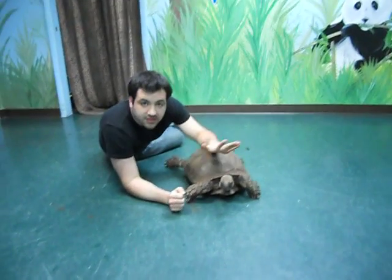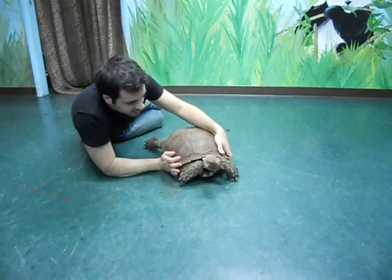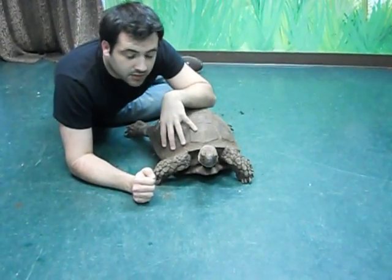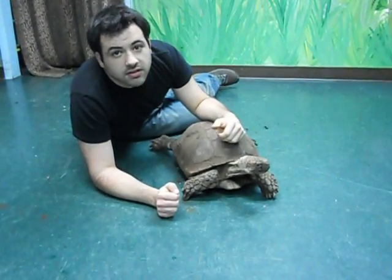The animal I'd like to talk to you guys about today is this one right here. This is Bertha, and Bertha is a Burmese mountain tortoise. And the reason why I want to talk about her over all the other species of tortoises out there is that Burmese mountain tortoises particularly are true living fossils.